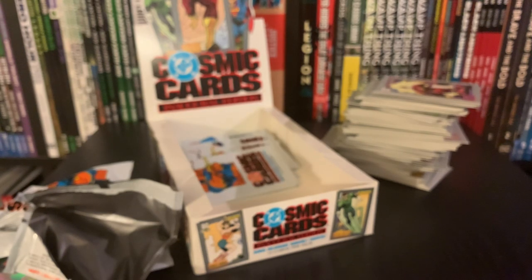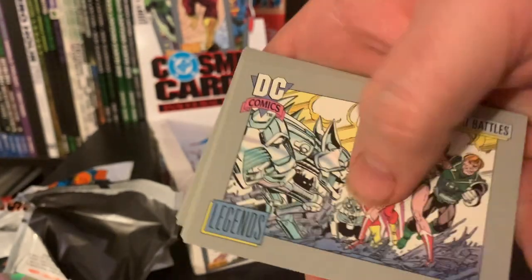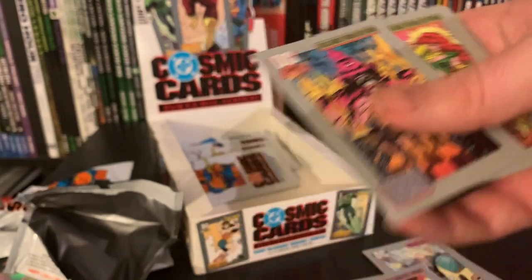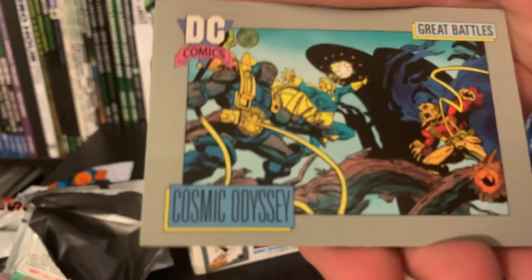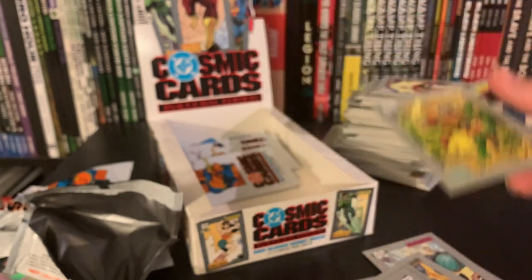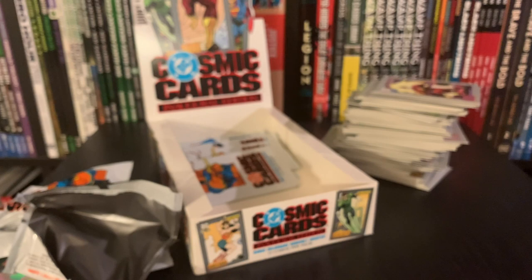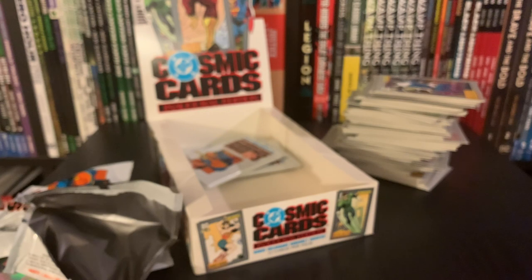And before we start opening the Green Lantern packs, I'll start counting and see what we have. Vixen, Legends, Parasite, Lex Luthor, Raven, Despero, Maxima, Toyman, Cosmic Odyssey, Mr. Bones, Orion, and the Golden Age Blue Beetle. I don't think we have Silver Age Blue Beetle yet. I definitely know we have Modern Age. I don't think we've seen Silver Age yet. I could be wrong. Let me know in the comments. Just yell at me. Chad, you're wrong.